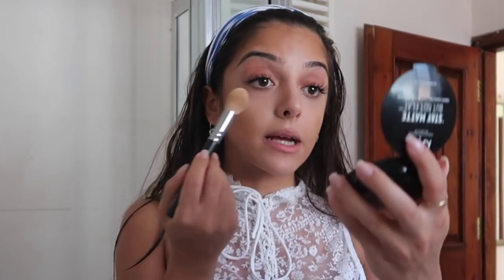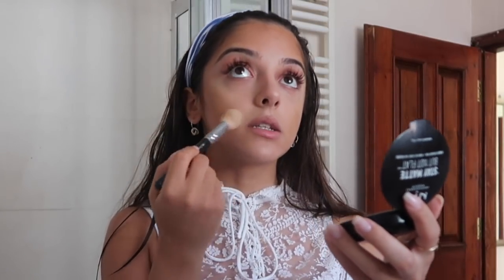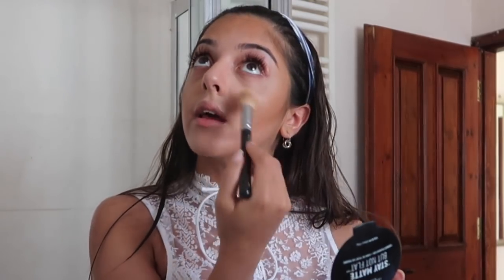Next up, I'm gonna grab my NYX Stay Matte But Not Flat powder in the color Nude. This is SMP02, and this is pretty much to just set all the areas that I highlighted, particularly my under eyes. And this brush, it's a Zoeva brush in 105 Luxe Highlight, and I just literally dab this on gently everywhere I highlighted.